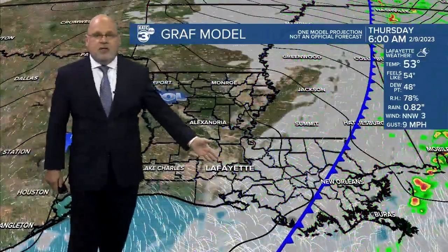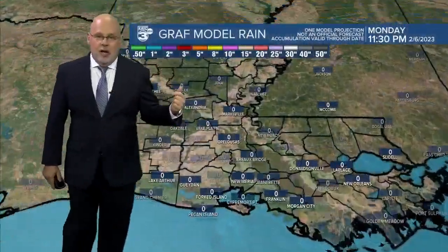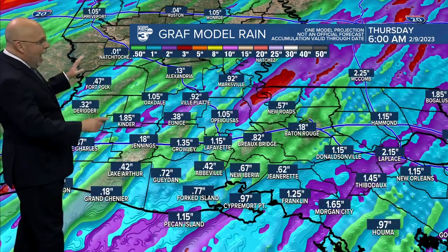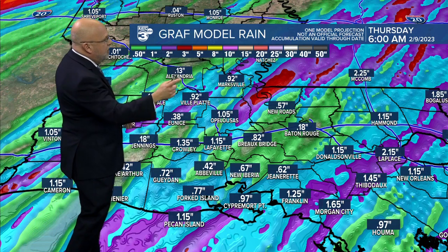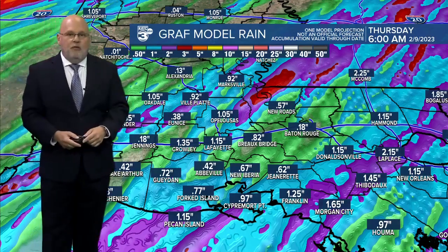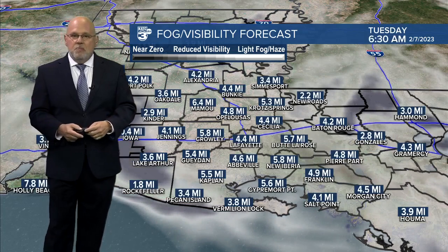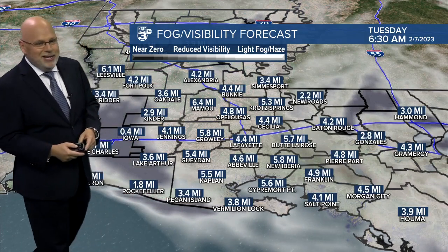Then the front passes on through, and we'll be a little bit cooler going into Thursday, but a secondary front coming in for Friday will ensure it feels like winter as we finish out the week. As for rainfall totals, this is the graph model here. This is the latest run of the graph model just coming in. Half an inch to an inch of rain, could be a couple of hot spots there. So that's what we'll be watching for as we head into Thursday. But it's a rainfall event, not going to be much of a flood event, but it's just going to moisten up the mud that we have out there right now.